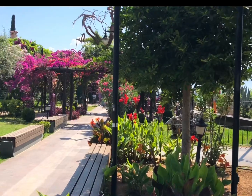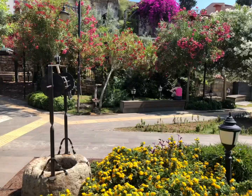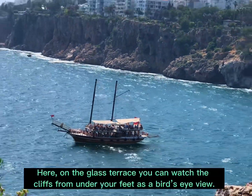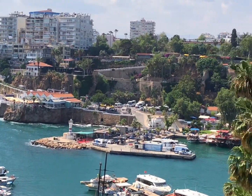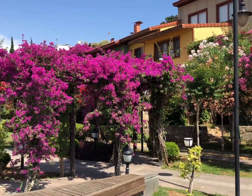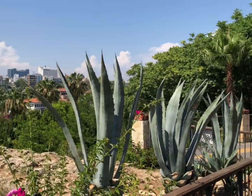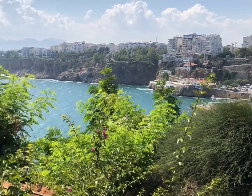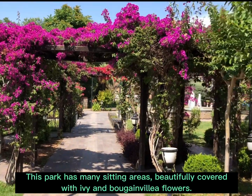Kaleiçi Park is a small park located on the cliff slope. From here you can watch the Mermerli beach, the marina, and see the Taurus mountains in the distance. Here, on the glass terrace you can watch the cliffs from under your feet as a bird's eye view. This park has many sitting areas, beautifully covered with ivy and bougainvillea flowers.